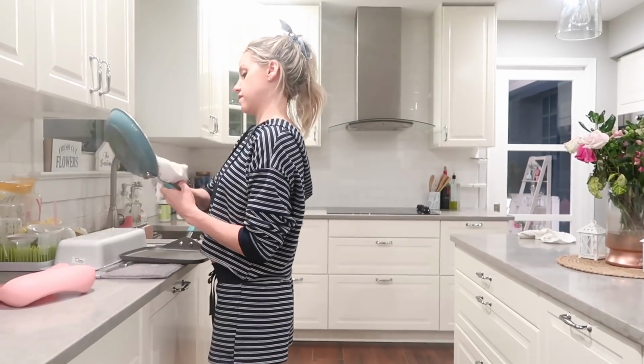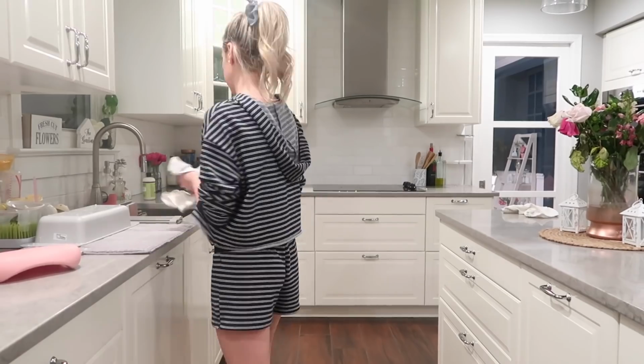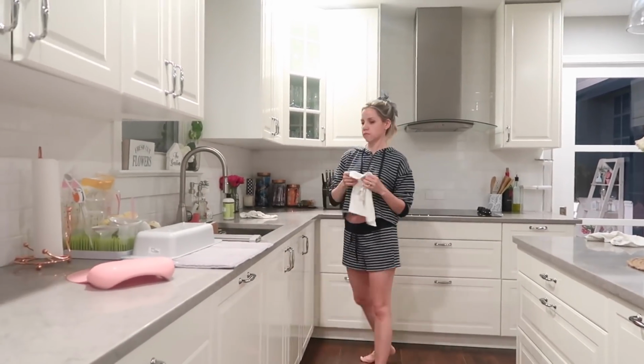Before I go ahead and wipe everything down, I'm first going to put away all of the dishes that I can and get rid of this little drying cloth so that I could clean the counter over here.